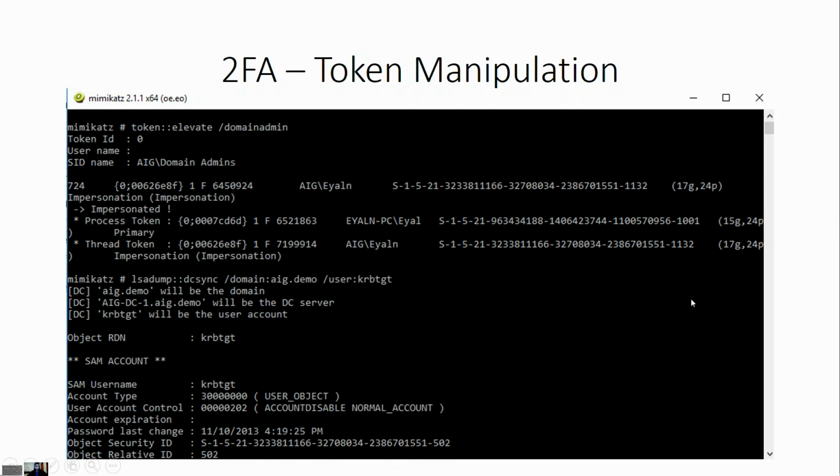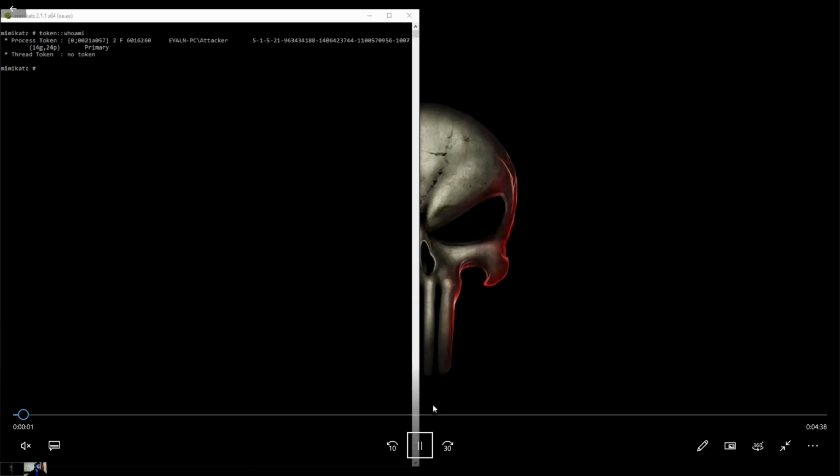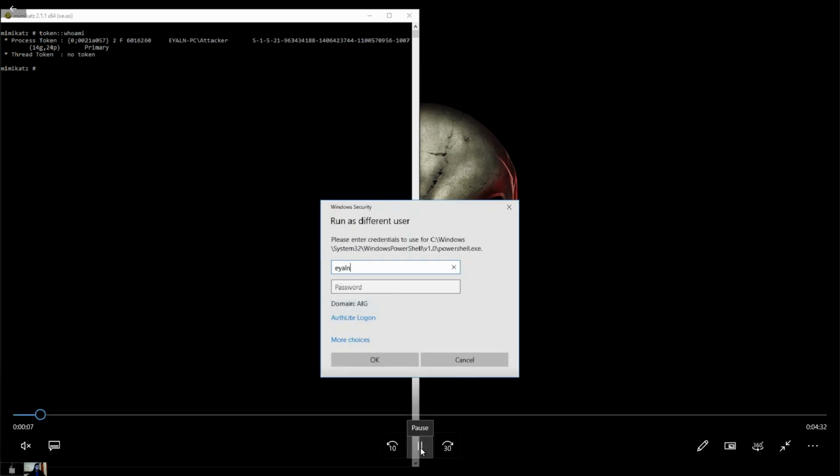I have a quick video of me doing that. So let's go. Let's do it. Okay. As you see, I popped up a run as different user prompt. On the username box, wait, I'll just pause this for a moment. Using the YubiKey, as you might know, there is a one-time password button. Once you click it, you get this strange string.